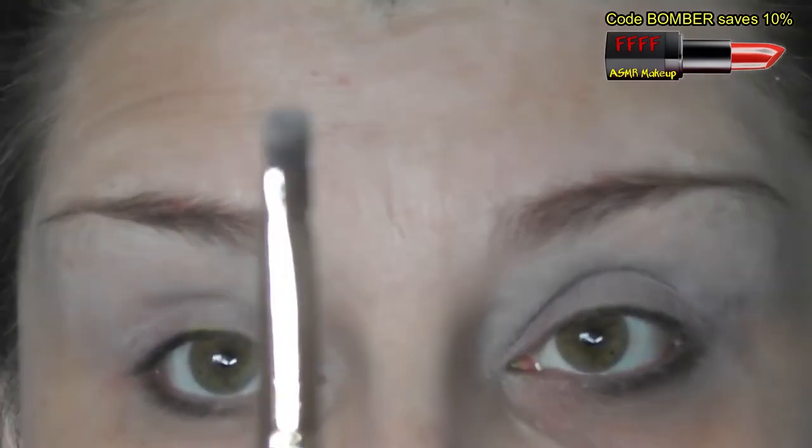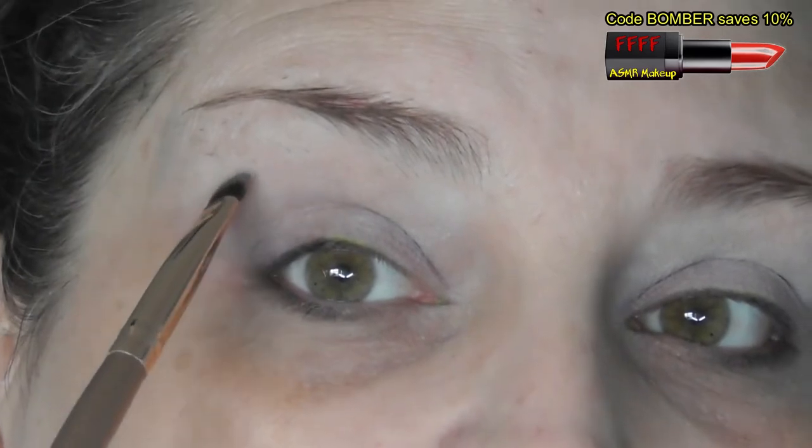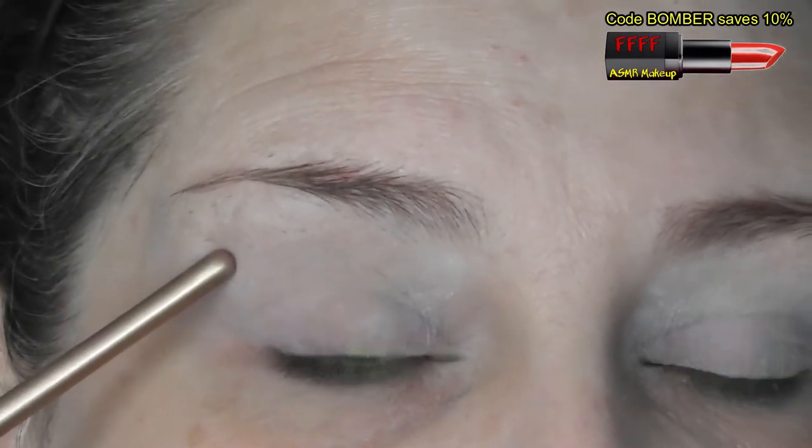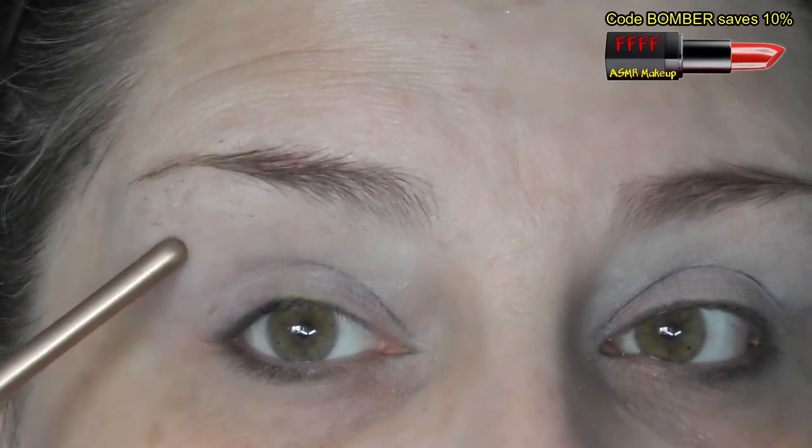All you need to do, get a brush like this, or a pencil brush, and just sketch out where you need your new crease to fall. Simple as that, okay? Yes, it's going to reduce the space from your new crease and your brow, so just use slightly smaller blending brushes than I do.